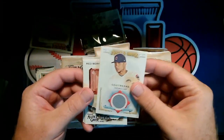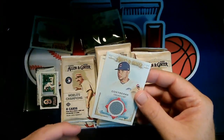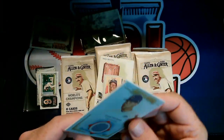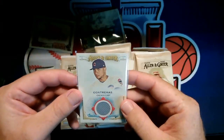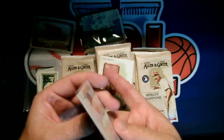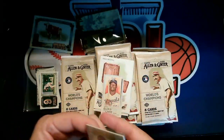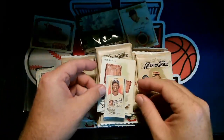Oh, here we got our dang stupid relic. Out of all the things I could have wanted, relics are obviously the least. But Wilson Contreras is an amazing catcher, so I guess that's okay. So we got some game used memorabilia, at least, I guess, not just player worn or whatever, but not numbered or anything. So as far as hits go, it's kind of low.